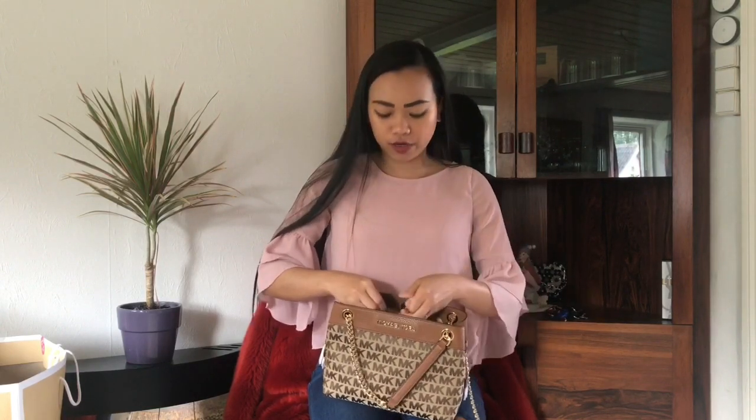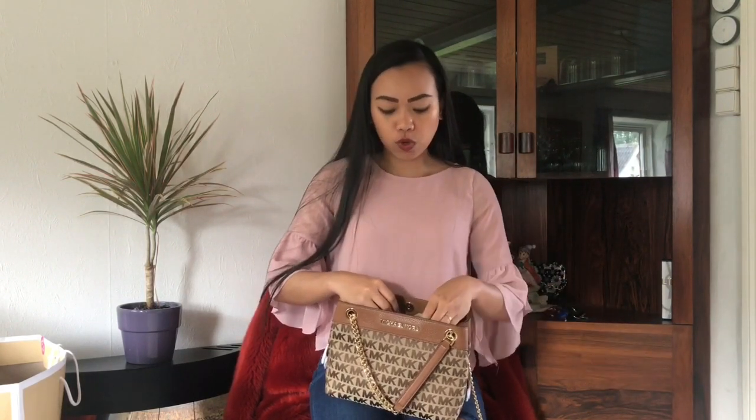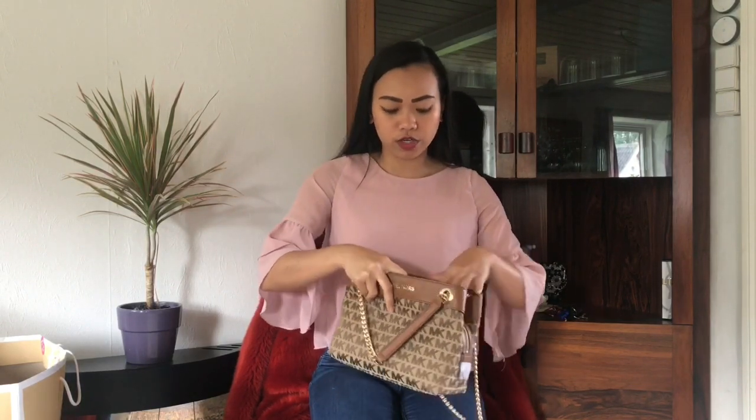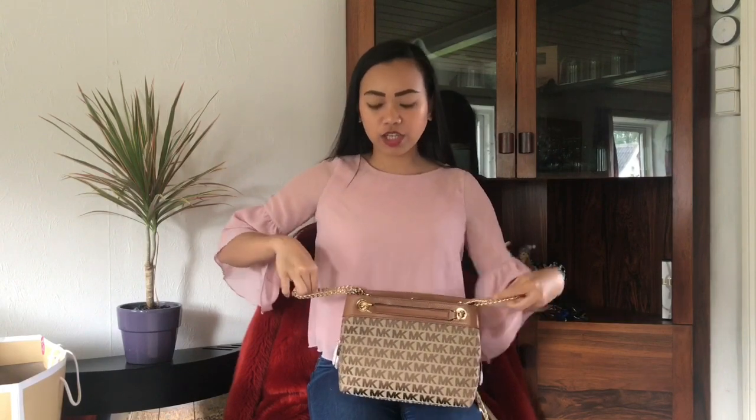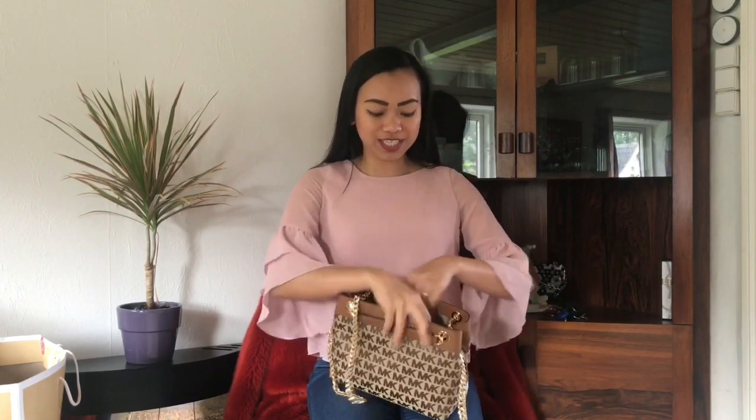Or for example, if I get tired of those bags and then I sell them, at least they have the receipt, they have the care card, and they still have the tag on it, so people can really know that it's an original one. So yeah, just for emergency purposes, I think.